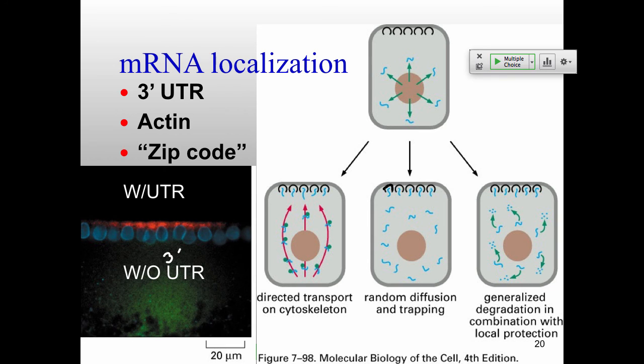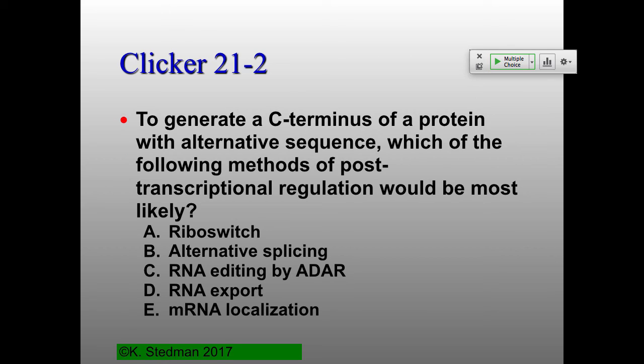So, review all of these things. I have a clicker question. Turn it back on. Generate a C-terminus of a protein with an alternative sequence. Start. Which of the following methods of post-transcriptional regulation are we most likely to use? Riboswitch, alternative splicing, RNA editing by ADAR, RNA export, or messenger RNA localization?